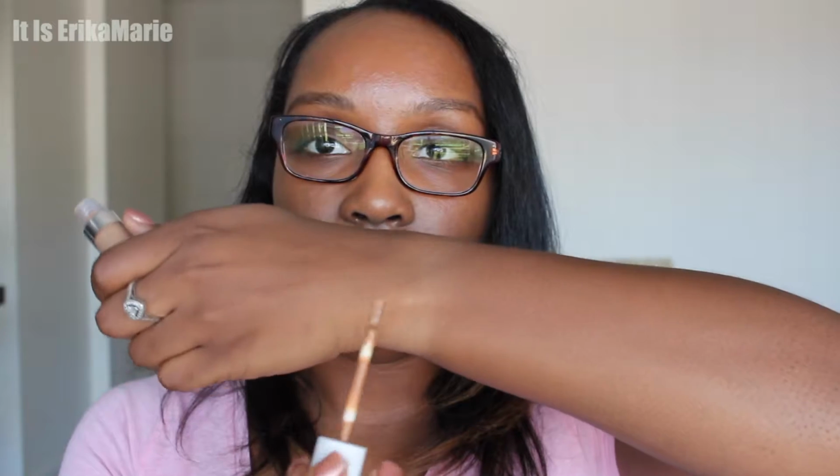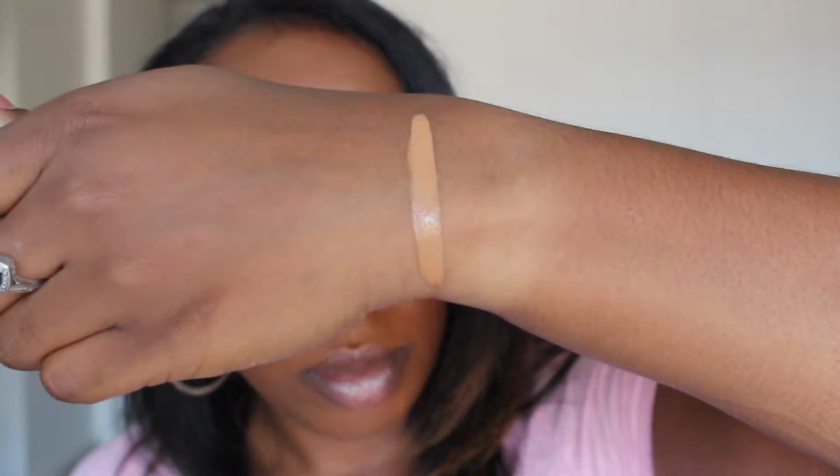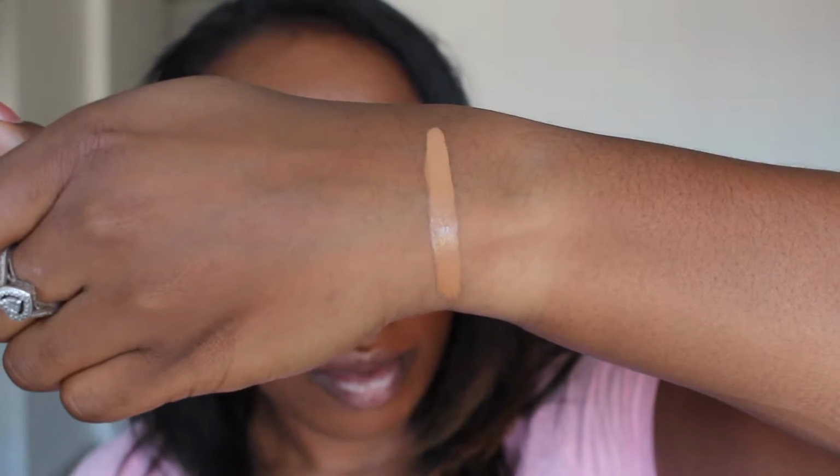So I'm gonna swatch it on my wrist. It has a lot of coverage, basically was what I'm trying to tell you. So that was deep golden. The next one I'm gonna do is rich tan. This is my first time getting rich tan. I haven't tried it on my face just yet.